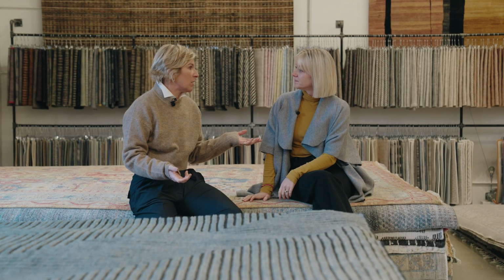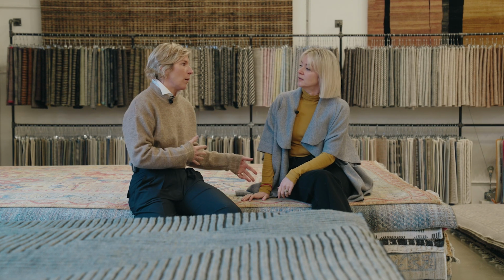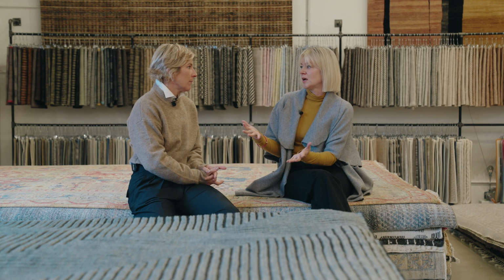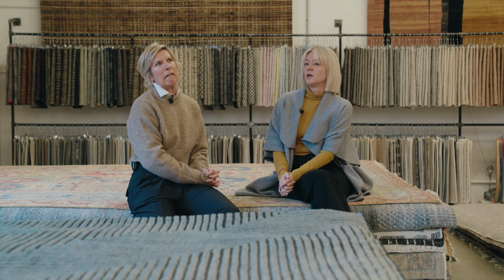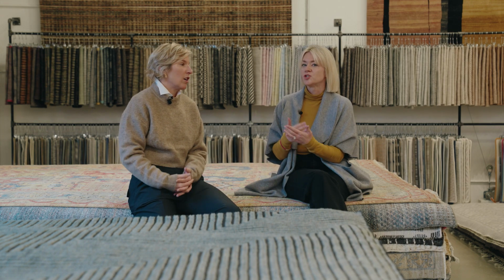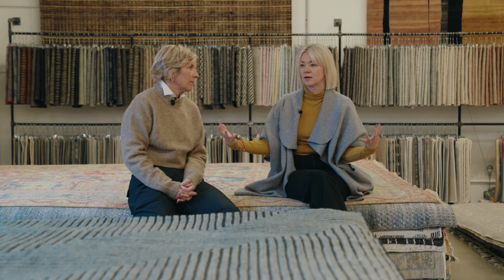One thing I think we should talk about really quickly is size. We need to address how to pick the appropriate size rug for your room. I think the biggest mistake people make is they get a rug that's too small. Spatial planning is actually everything in design. It's a hard skill set to really measure. Measure the pieces that are going to be in the space, and then get your rug.